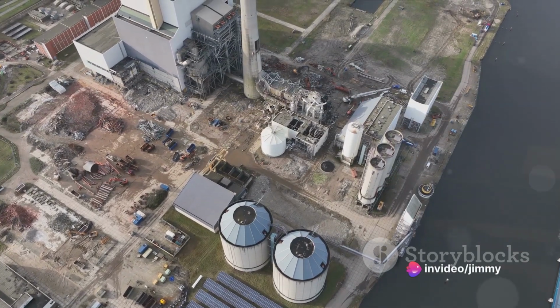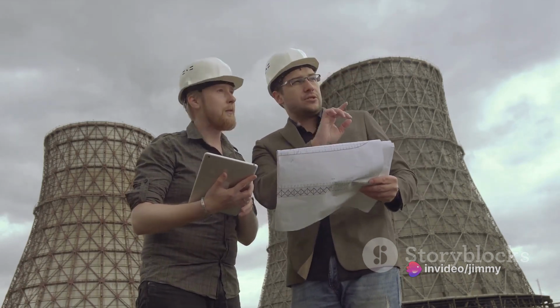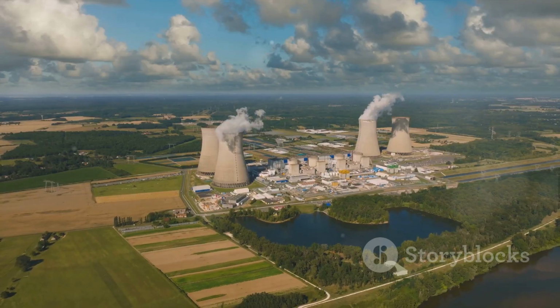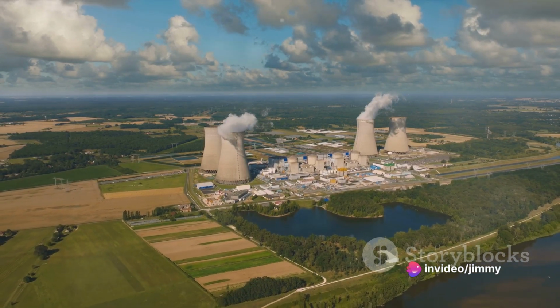Building a carbon capture facility isn't as simple as sticking some straws into the atmosphere and hoping for the best. Far from it. The cost of manufacturing a single facility can range anywhere from $400 to $500 million. That's more than the gross domestic product of some small countries.